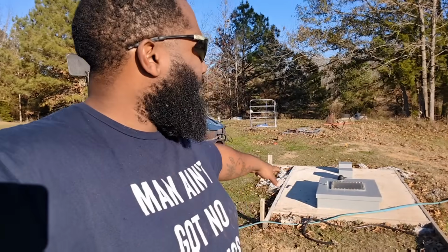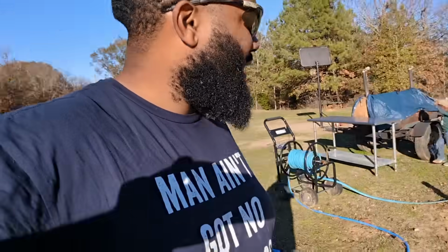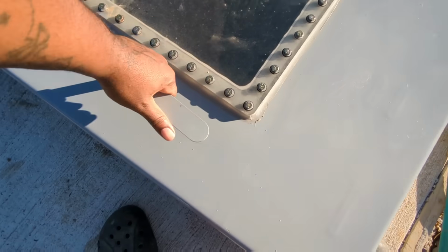So we got this storm shelter put in, and we had all this dirt here in this section. This is red clay, so it packs down real well. So I wanted to keep that extra dirt that they dug out when they put the storm shelter in the ground. Let's see, I should show y'all the inside of the storm shelter. Y'all might not have seen it yet. See if I can open it up and give y'all a peek inside. It's pretty cool.